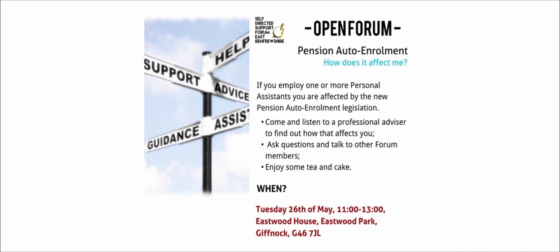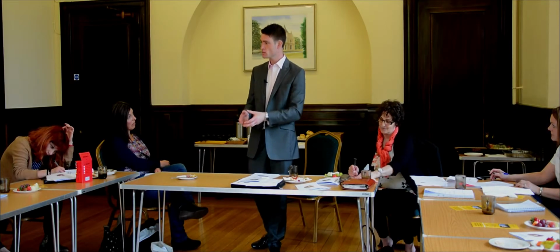First things first, though, as an employer, the first thing I'd suggest doing is finding a very critical number. It's known as your PAYE reference number. If you pay somebody, you pay their tax, national insurance, etc., whether that's through an accountant, payroll provider, whoever that may be that you pay them, you will have a PAYE reference number.